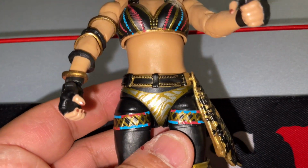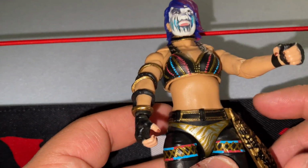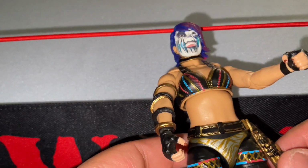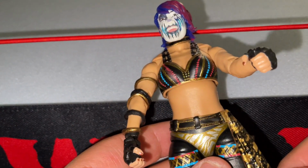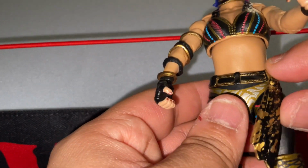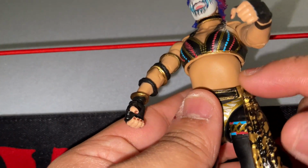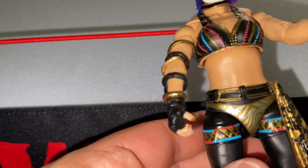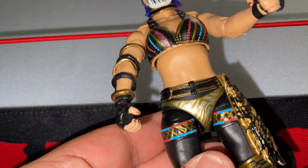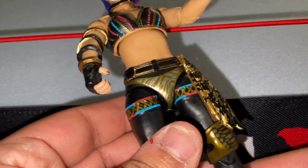So you can see the belt around her waist. You can see the articulated part with the rope or something like that. I don't know. I love the gold and black color. Yeah, I love the detail.